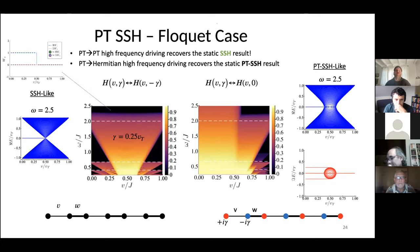So here I'm showing a plot of the PT phase diagram for these systems, where I'm varying V, the coupling parameter strength. When it's zero, it's fully dimerized on one side, and when it becomes one, it's fully dimerized the other way. And omega, which is the driving frequency, is on the vertical axis.